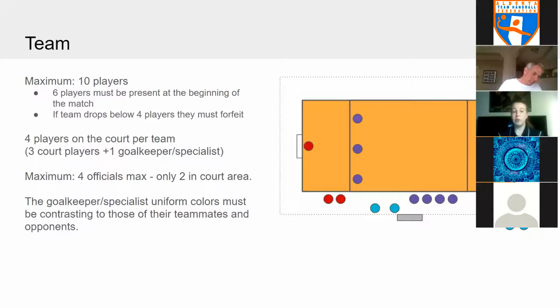For the officials, you can have a maximum of 4 officials per team, but only 2 of them are actually allowed in the free zone or in the court area. So you see here on the right-hand side, the light blue bubbles are the officials.